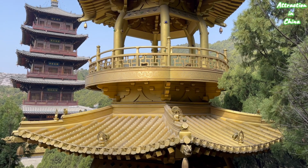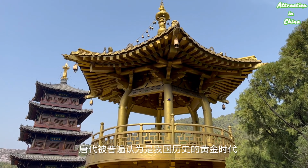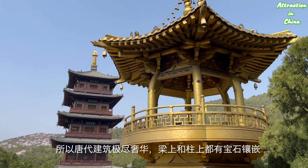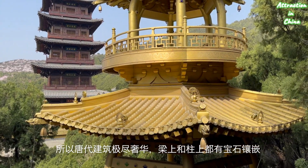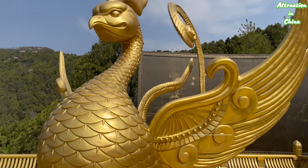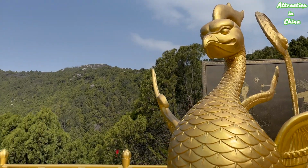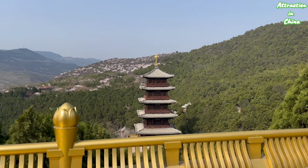You know, Tang Dynasty in China is always considered as the most powerful and prosperous golden age in history of China. So they built everything and very decorative. Even on this pavilion, you see the jewels inlaid on those beams and pillars. Zhu Que, a million bird of the south. In Chinese belief, he is the guardian in the south direction. This is another very beautiful platform.